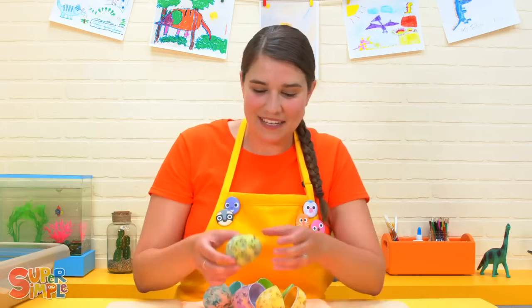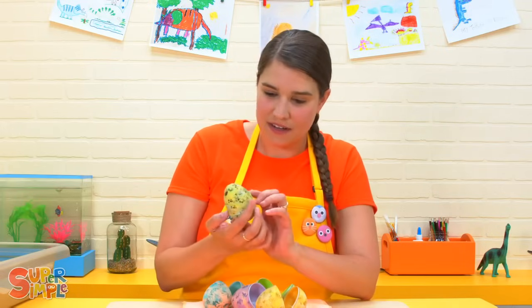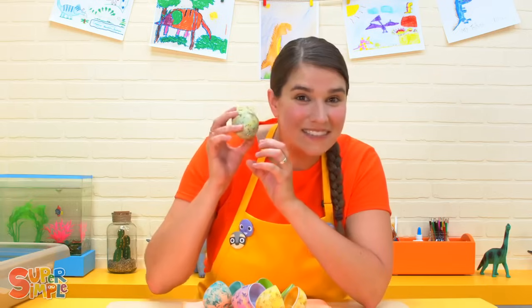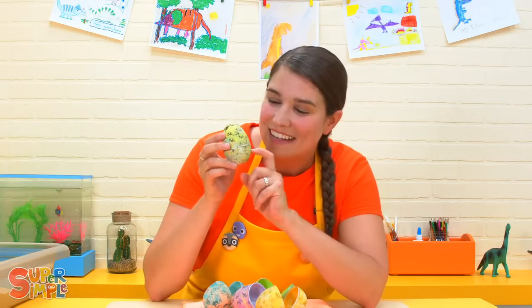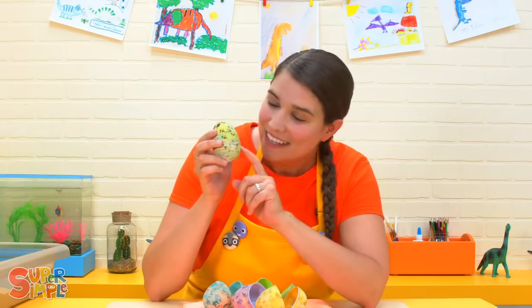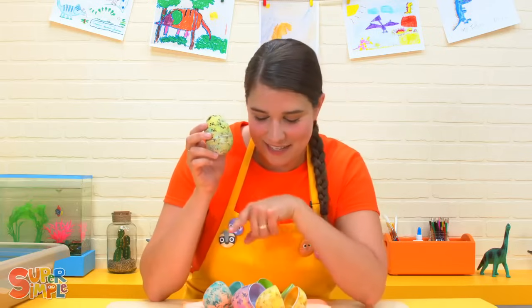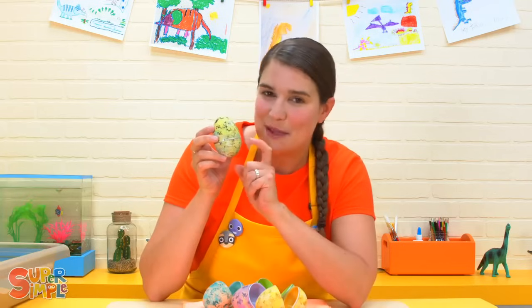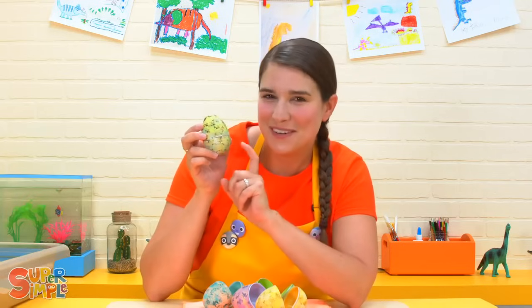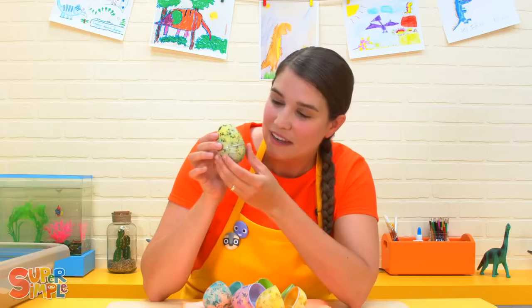We have one more egg to open up. Look at this one. I see some blue and brown. There's something inside here. Tap, tap. Hello, baby dinosaur. You can come out now. Misha says that the dinosaurs match the color of the eggs that came out. Thanks for noticing. Tap, tap, tap, baby dinosaur.